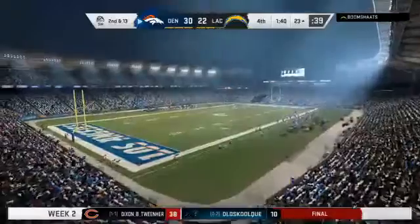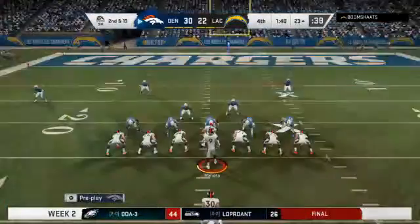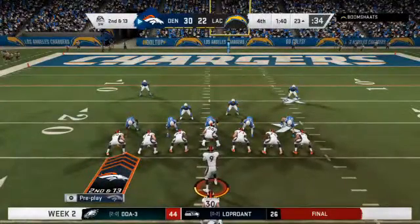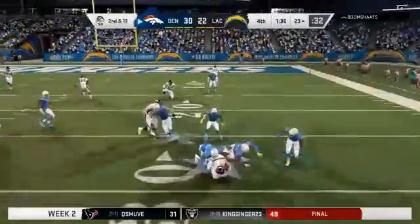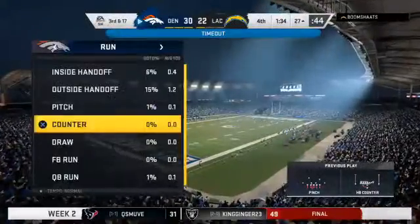The short field shrinks even more with the type of bodies they brought in on that play. Those extra tight ends, they weren't able to secure their blocks, and that one ended up going backwards. So now they have to contend with 2nd and 13 after the first down run goes backwards. They'll go again with Lindsey. And good pursuit yet again by the Chargers as they stuff him behind the line.